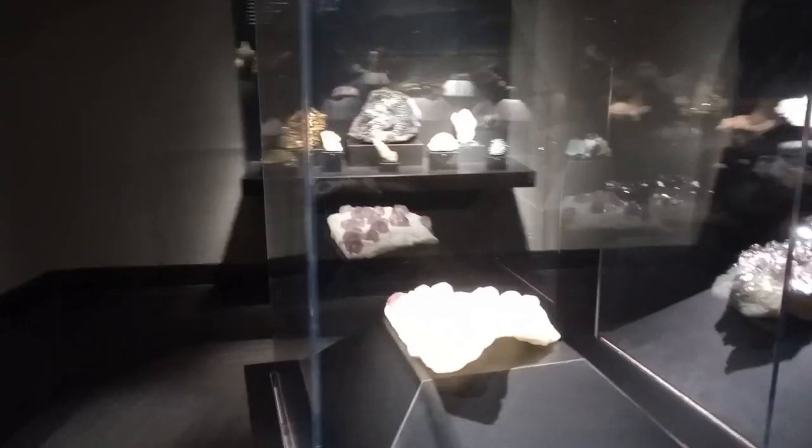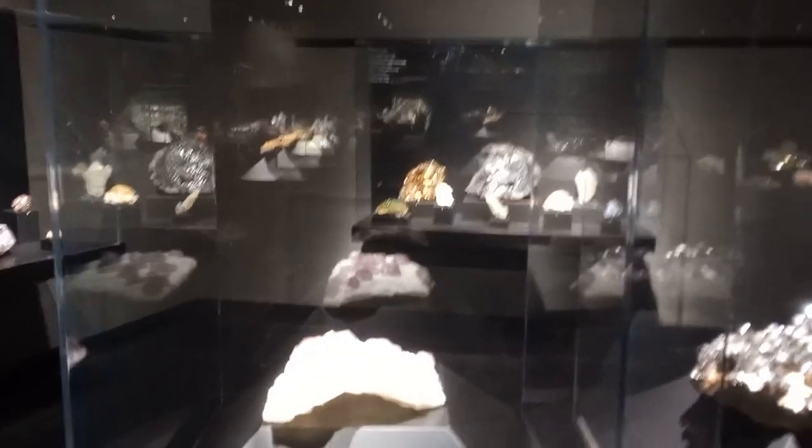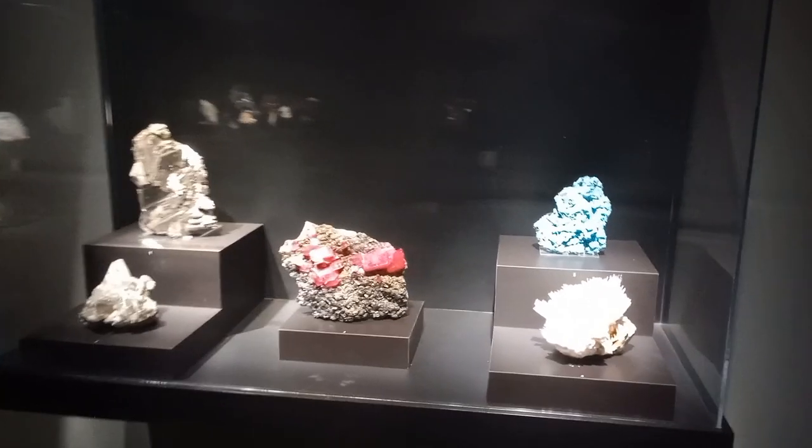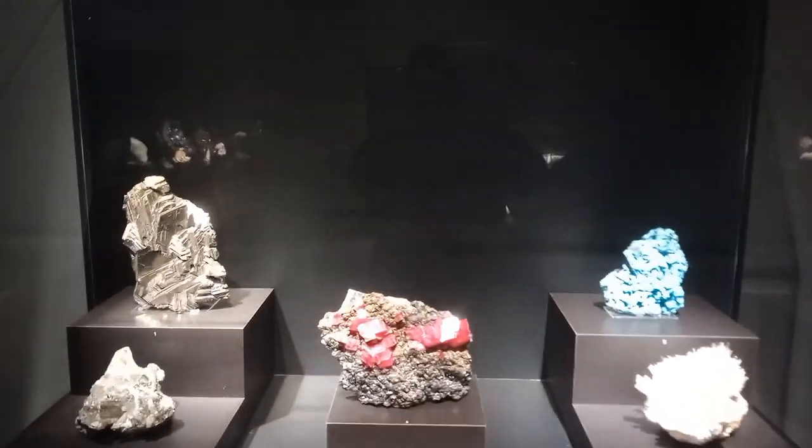I like the red one. What red one? The one over there, red and black. Which I'm about to go to in a minute, guys. Going to it right now. See it? Yep.